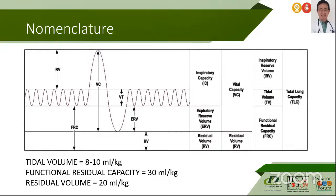So I'm sure a lot of you are familiar with this diagram. It just shows the total lung capacity and our tidal volume, etc. So, of course, as was mentioned, your tidal volume is the one in the middle, which is about 8 to 10 ml per kilo. So this is just a normal breath, inspiration and expiration. That one cycle is your tidal volume.